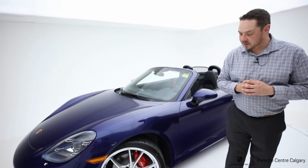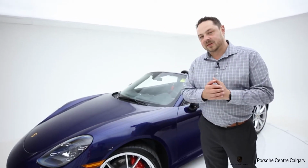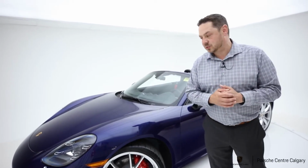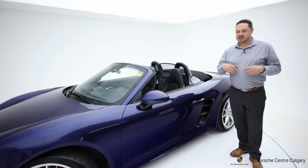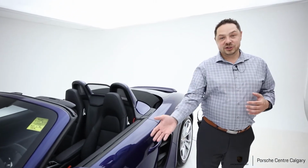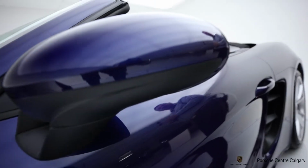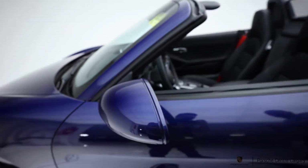Being the S variant, we have the red brake calipers. We did something later on that I'll point out that does help kind of set that off as well. Coming around to the side of the vehicle, a safety feature that is not standard in our cars, but most people do opt for, is the lane change assist, also known as blind spot warning. That is inside the mirror there, and it does light up red.